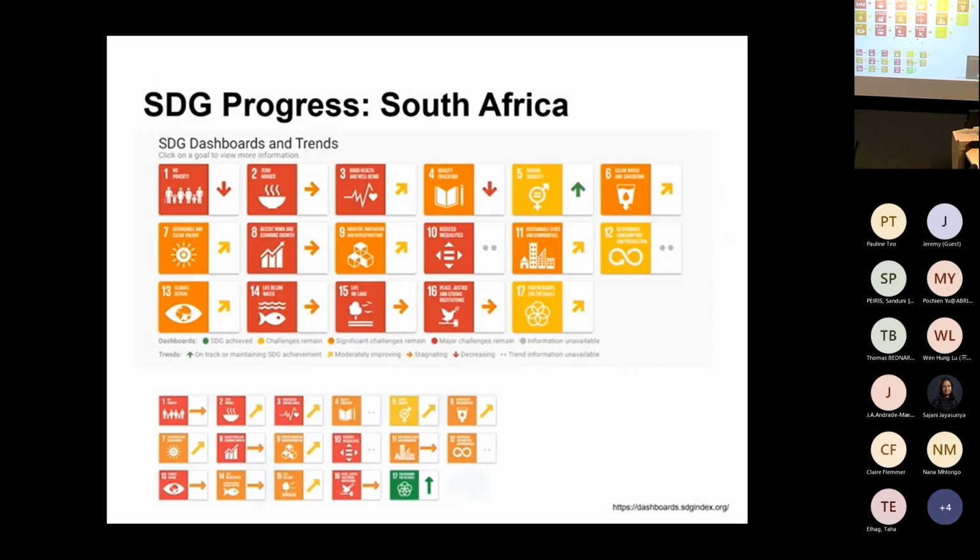Firstly, the Sustainable Development Goals are 17 goals that have been agreed on by most countries, developed by the UN and being tracked by the UN. There are some very nice websites that you can use to look at progress. This particular dashboard is for South Africa, and it shows that progress in many cases isn't fast enough. Many of the squares are red or orange. Many of the arrows are horizontal, they're not pointing upwards. And it shows that much needs to be done in terms of achieving the Sustainable Development Goals.